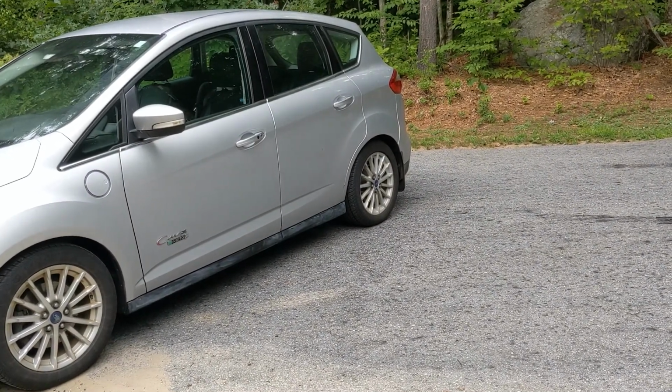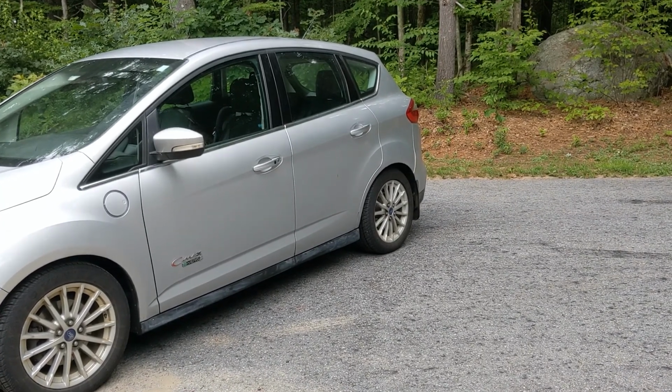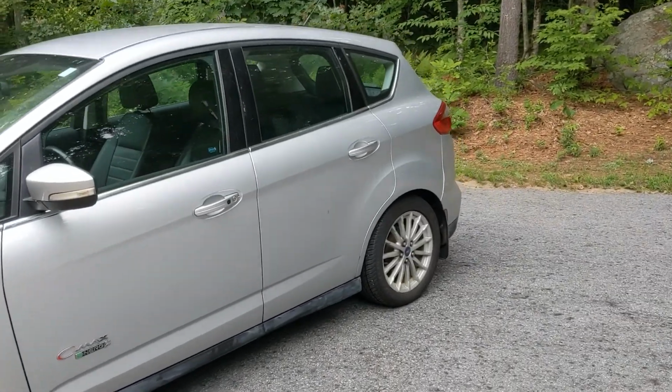So if you can do your commute or trips under 25 miles round trip, it'll be a fully electric car for you. And if you need to go further distances, the gasoline engine will kick in.